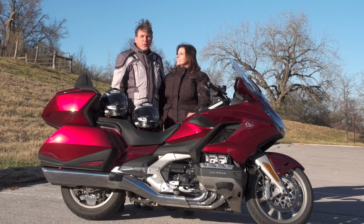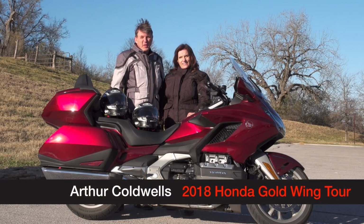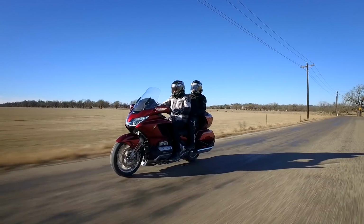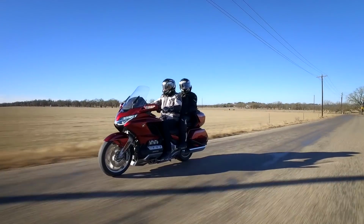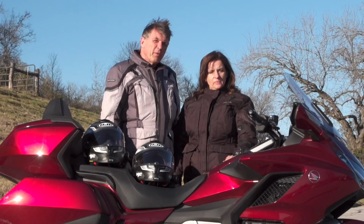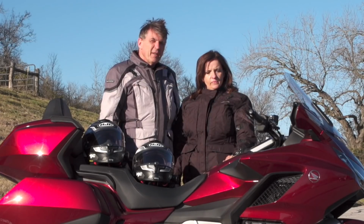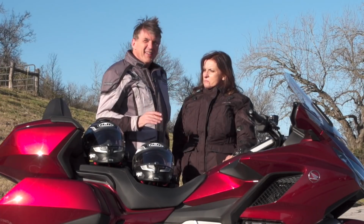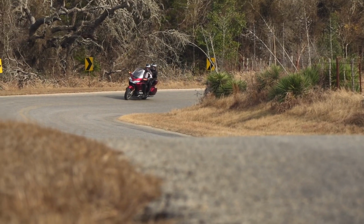Okay, this is Arthur Coldwell's from Ultimate Motorcycling Magazine, and we have spent today riding the new Honda Goldwing. It's a big difference to the old one. We also spent some miles on the older version, on the previous gen, and although we really can't say anything bad about that bike, this really is a big leap ahead.